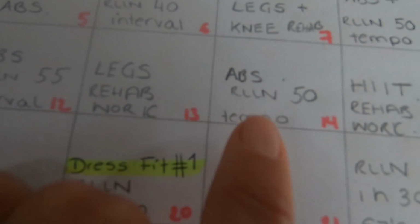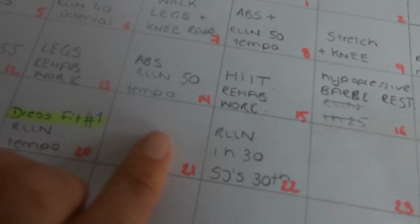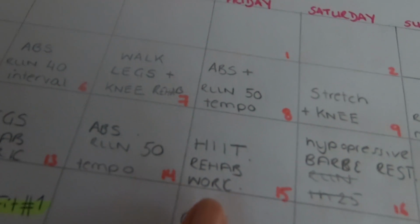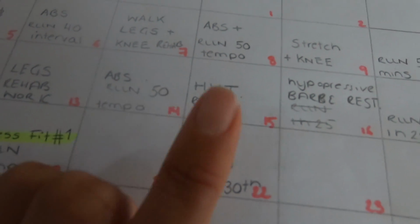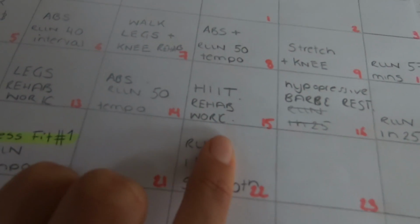Thursday, abs, run 50 minutes, a tempo run. And then on Friday, HIIT, but I'm gonna leave that open just depending on how I'm feeling body wise, but it'll most likely be upper body work, knee rehab work.